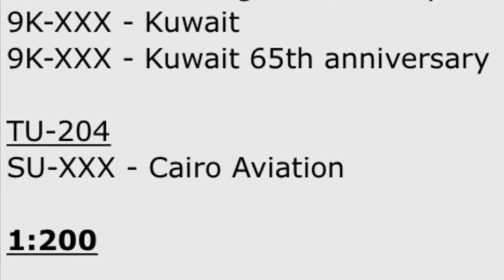And then the Tupolev Tu-204, it's a Sierra uniform. This is going to be an Egyptian registered aircraft. Cairo Aviation is what I chose. The livery is kind of bland, but I think the more likely model that they will make for this will be a TNT cargo aircraft, because I think they have a couple Egyptian registered 204s.